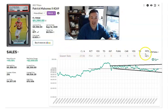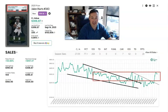And these are the stat lines from ESPN.com. So Kyler was your number 1. Your number 2 was Pat Mahomes with 337 yards and 3 touchdowns. And it looks like he ran one in as well. Jalen Hurts threw 3 touchdowns of his own and had 62 rushing yards.